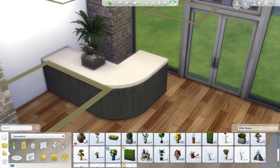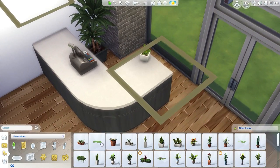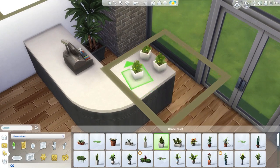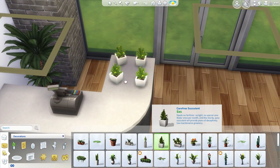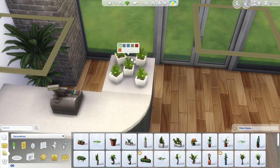As far as what goes on this counter, there could be a few plants. Like maybe this is just where the plants can be. This might not be the most realistic way of displaying, but there's also not a ton of room, so I have to use the space as best I can. Okay, I think that's good. We'll get some different colors.